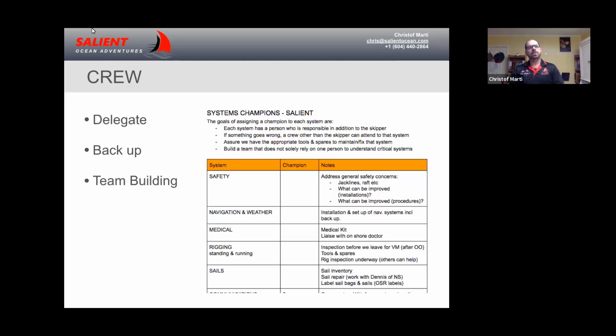I've mentioned this a couple of times now, delegate some of the work to the crew. And here is one way that perhaps is a way to look at it. Again, to keep with the theme of organizing stuff into systems, I looked at certain areas. Safety is high on the list, navigation, weather, medical. And then I delegate and have a systems champion for that system. And they're then delving a little more into that particular topic and familiarizing themselves with the system.